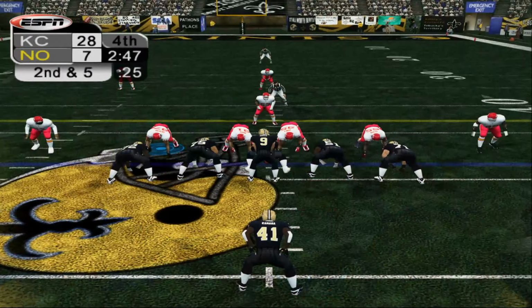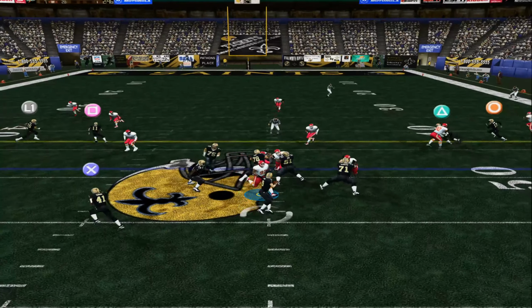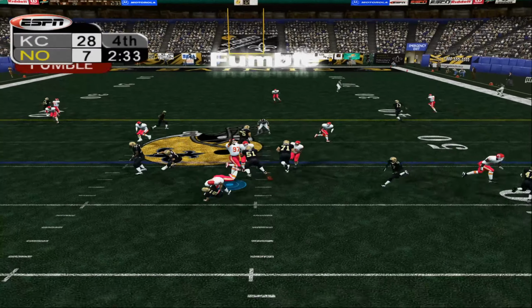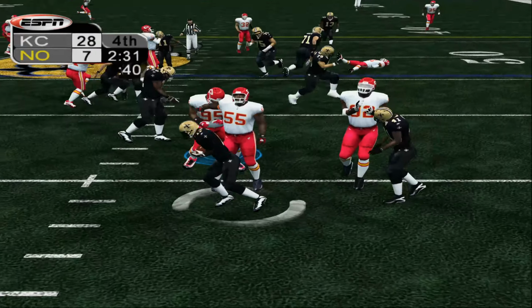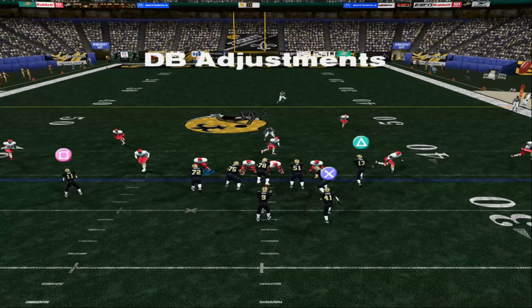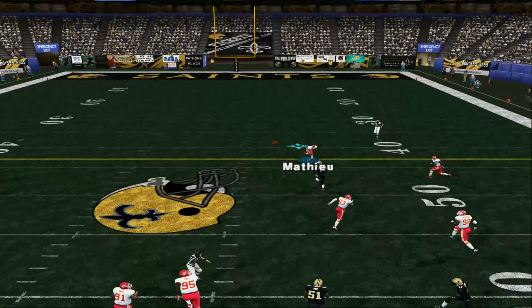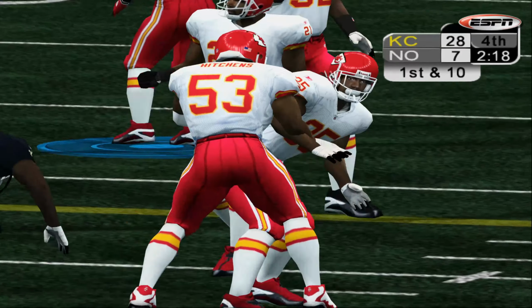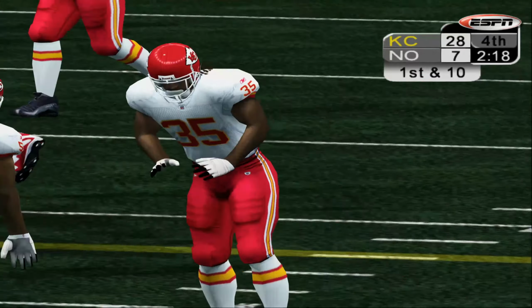Thomas catches it. Number 97 gets it back. Touches him down. 35 yards. This one falls incomplete, and they will turn the ball over on downs.